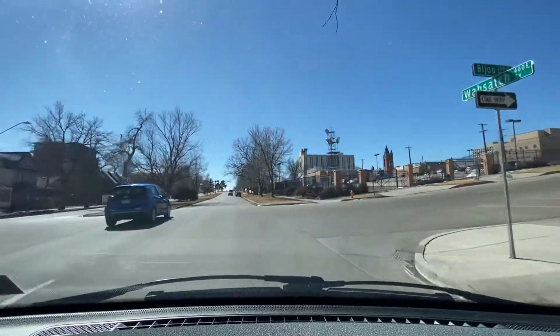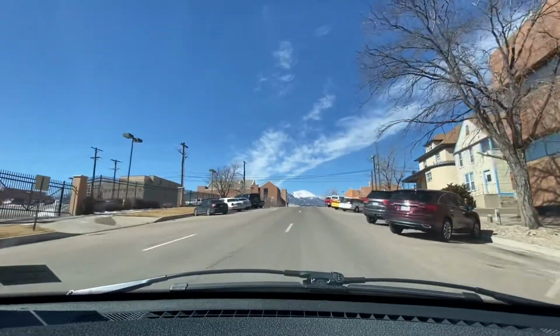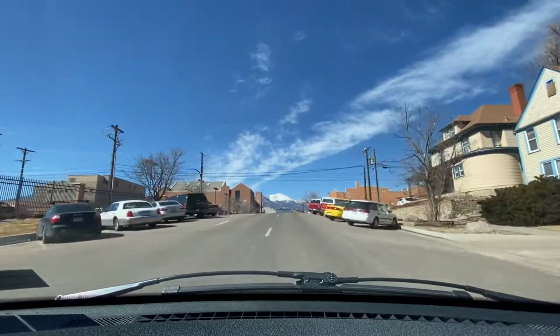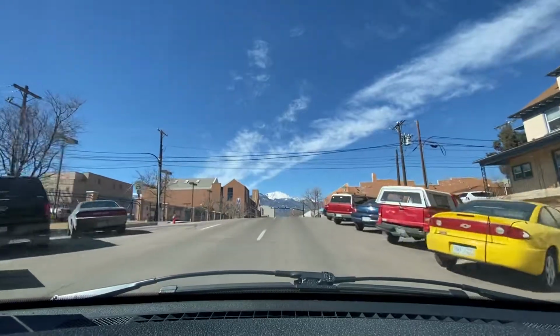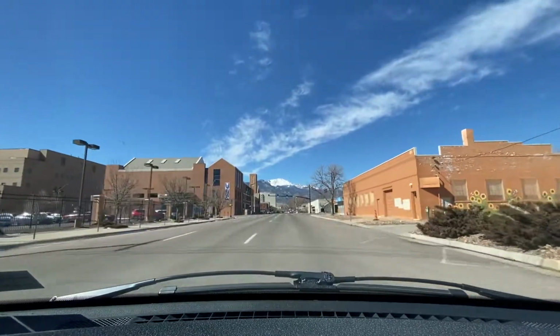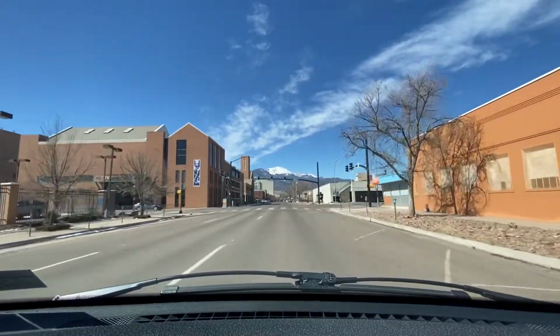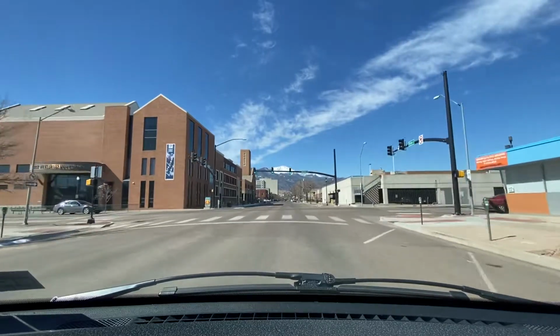Just to keep going left and right, left and right, left and right. And as you can see, every time we go this way, you got the mountains. Some huge mountains, right? I don't think the camera does justice. It does not do justice. We just passed Bijou Court, First Presbyterian Church on our left. We're passing Weber Street.